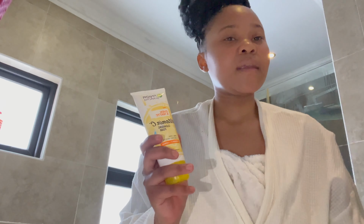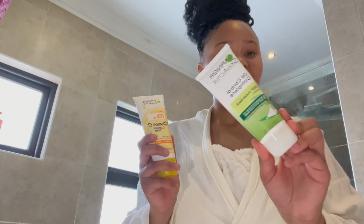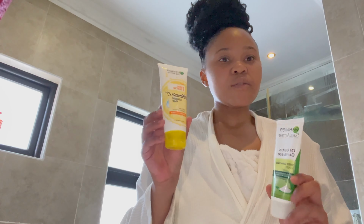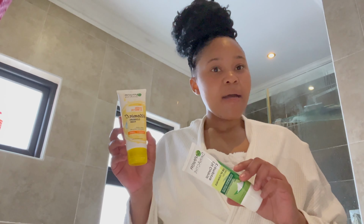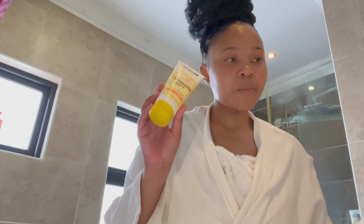I alternate between this and the oil control one. This one I use more when I have pimples, and when my skin is just looking very, very oily. And then this I use on a regular basis when my skin is normal. So I am going to use this one because my skin is not that oily or really that bad.